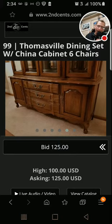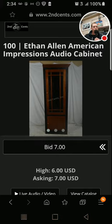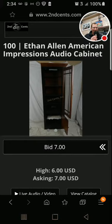Wow. Lot number 100, Ethan Allen American Impressions Audio Cabinet, lot 100. Nice Ethan Allen piece of furniture right there. I got $6, $7 go now.